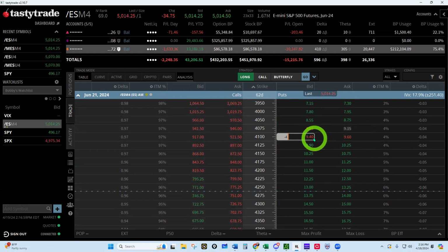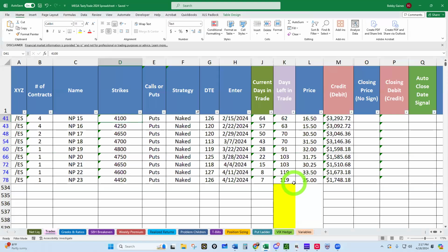I mean, I could close them and take a little bit of my things off, but why would I? Look at this, y'all. I don't have a single closing signal telling me to close anything. Why would I do anything? I mean, these are perfectly safe. We got 4250s. Now we do have some 4650s and some 4700s and some 4800s. But let's check our worst one, y'all. We have 4800s, right? That's the closest to the money.